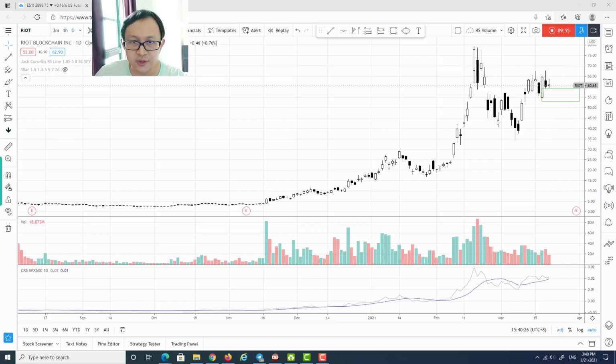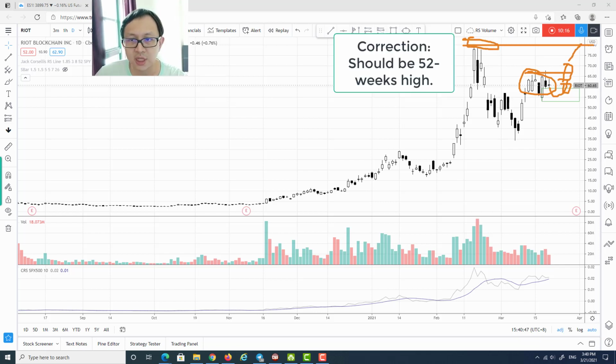So anything within this green box supporting area could be a nice long entry as long as it can show some kind of reversal up, so something like this. Or else we can always wait for a breakout from this supply absorption process, and we can expect at least a test of the swing high, if not creating an all-time high level.